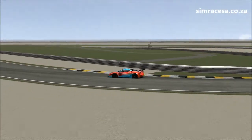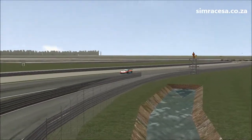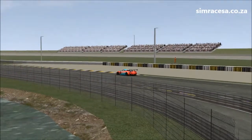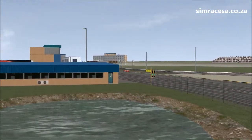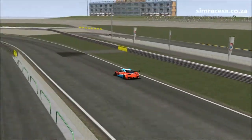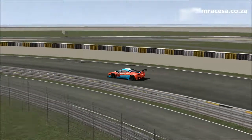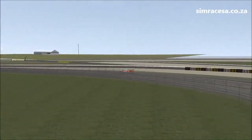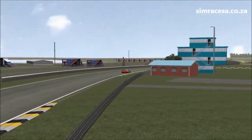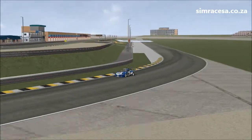Our leader Brad Duplessis. Another precision drive by him so far. Fantastic drive to win race 1 at Aldo Scrivanti last week. He's on course to do it again here at Phakisa. Only 1 race here at Phakisa, this being a 60-minute endurance race, the first of 3 endurance races that is included in the season.